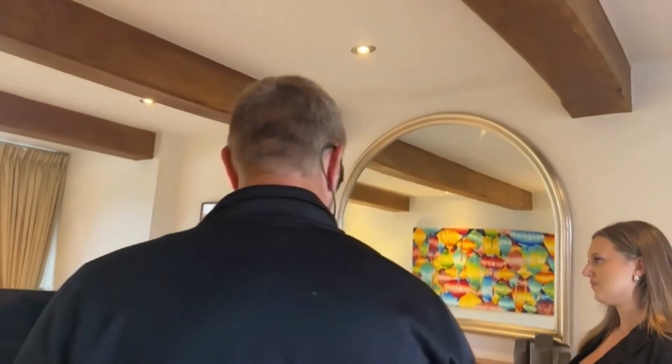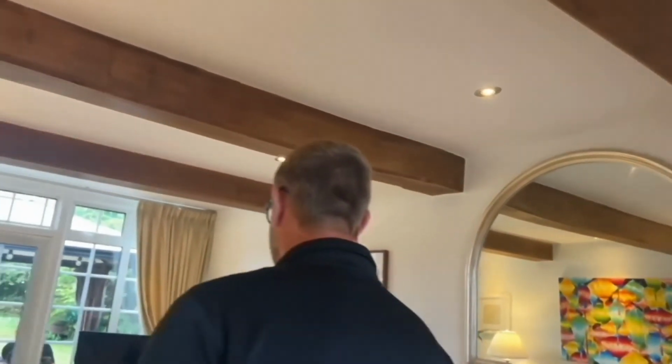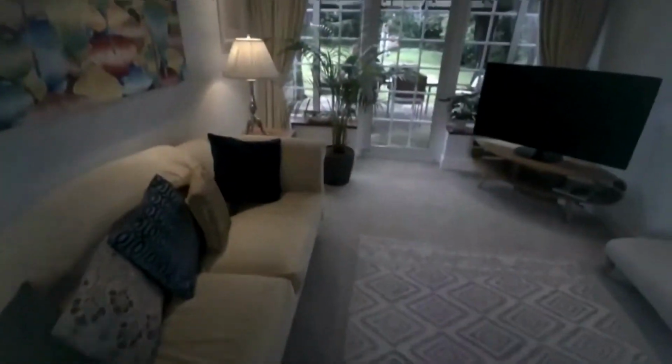How do we present property? How do we reduce fall-through rates? How do we increase the chances of a property selling by actually being as transparent and upfront as possible in all those key bits of information? So let someone fall in love with the property. More research with the technology could also help home buyers make informed decisions on a major life purchase.